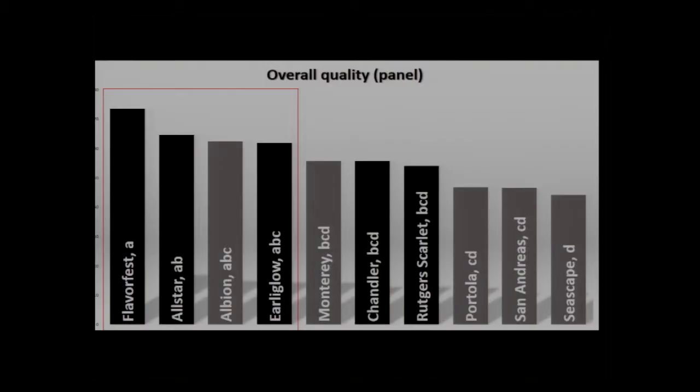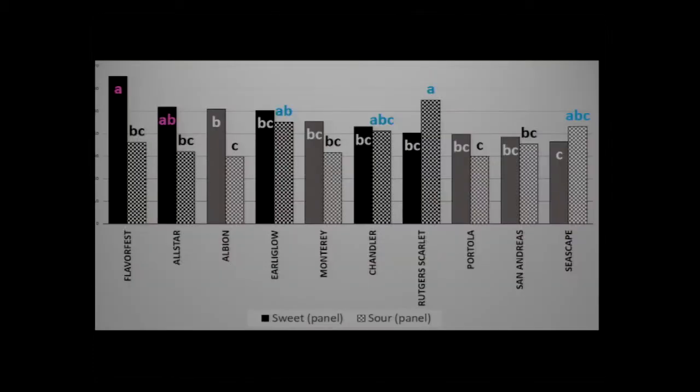So, Albion ranked in this group too. Now that's a repeat fruiting cultivar. If you're interested in growing repeat fruiting strawberries under low tunnels, you can get really good quality from Albion there. As far as sweet and sour, those are really important components of flavor, right?